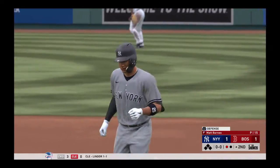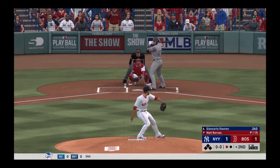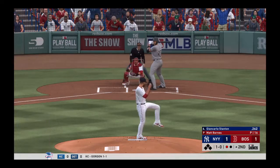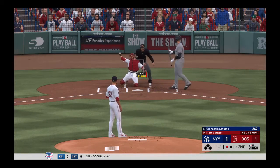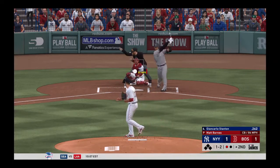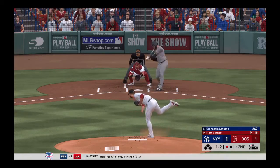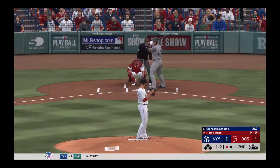Batting fifth, the left fielder, Giancarlo. The pitch. 0-1, a ball and a strike. Bases are empty, 1 man out. Now a swing and a miss, and he's behind 1-2. He's gone to the well with that pitch 3 times in a row. I'm interested to see if he changes it up right here.